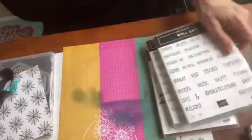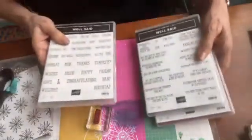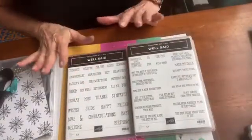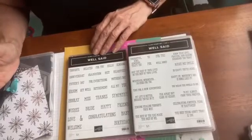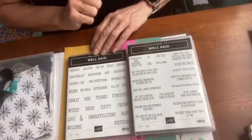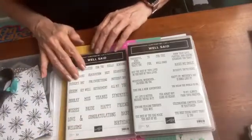And did I put it back? Come on, Candy. Oh, it's right here. I have it on a block already. And what I'm going to do, also, just by way of, I guess I need to not rush through this, but show you. If you're not familiar with Well Said, it's a really, really excellent stamp set because you have so many greetings and you can mix and match them so that you can do thanks for everything. You can do, where is it? Happy Father's Day. You can do get well wishes. You can do all kinds of mixing and matching here.